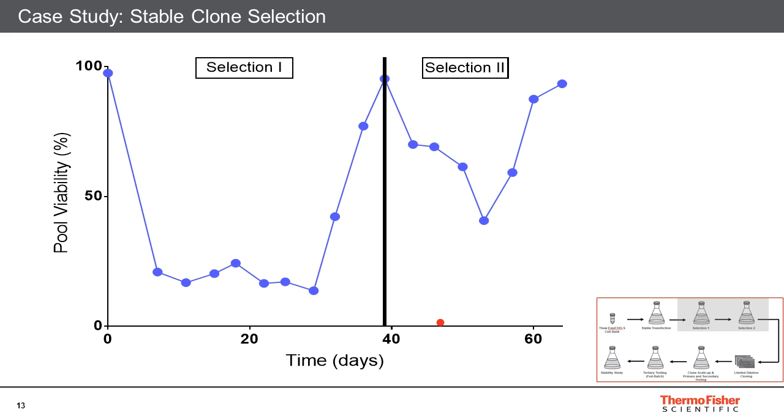This is a selection process to get diverse pools to increase your chances of a high-producing stable clone. For selection 1, we used a lower antibiotic pressure. Once the cells recovered to greater than 85% viability, this is when we proceeded into selection 2. Selection 2 is a higher antibiotic pressure, and once the cells recovered to greater than 90% viability, we followed it by limited dilution cloning.